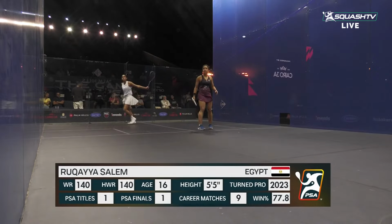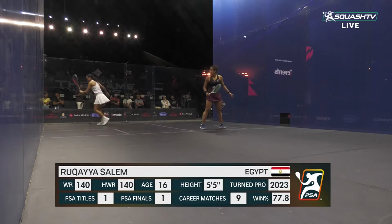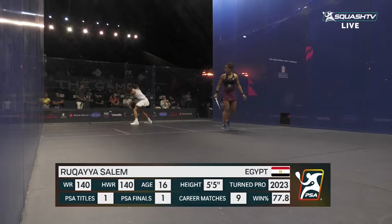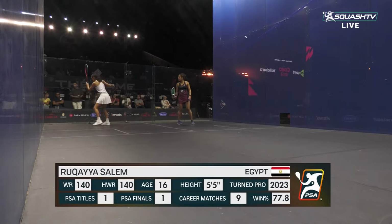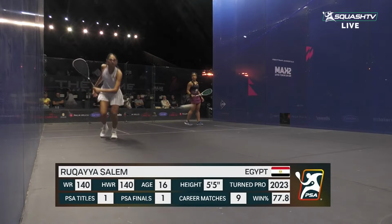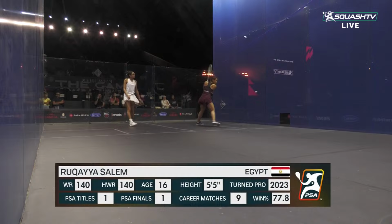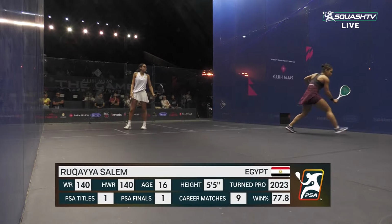Yeah, ranked 140 in the world, so she's just entering into the PSA circuit, but what an entry it's been. Win rate 77.8. That's the kind of start you want. Got a title in the bag as well. You can see in the warm-up already, very classical sort of preparation with the racket, execution on the ball, very orthodox. And given that she's a left-hander, interesting to see whether she can present those sort of problems.